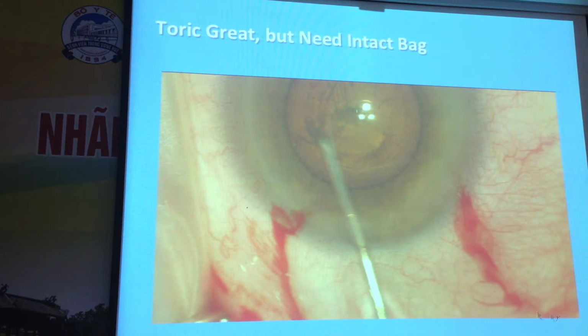I thought this one works. This was the lens when I got done with it. My bag was not intact, and he had 6 diopters of astigmatism. And there are ways to do it. It's a little more tricky, but you can put the haptics in the bag that does have a break in the bag, and you get optic capture on your good capsulorhexis. That's what I did in this case, and I think that's an option.